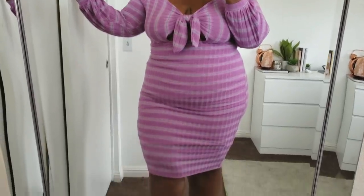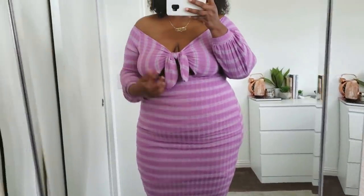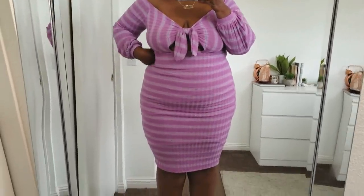And then I went ahead and decided to pair it with some clear strappy heels. These heels are older. I got them from Rainbow, but I will not be shopping with Rainbow anymore, and I will let you guys know about that in another video. But anyway, these are some clear strappy heels. I love this look a lot. And yes, here's a close-up of the pattern. Beautiful color and great pattern.